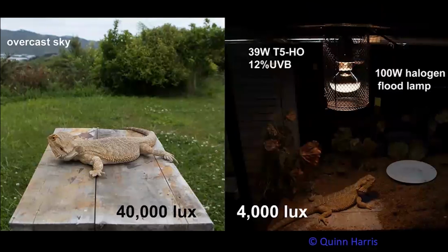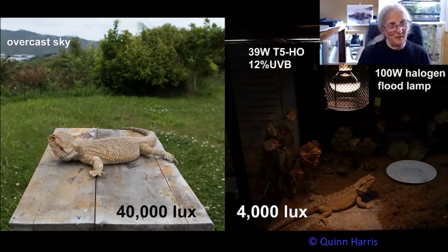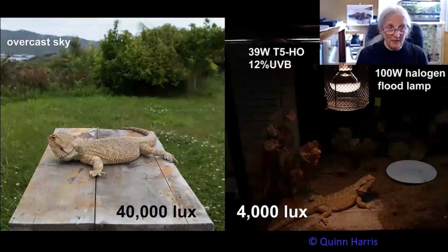This is Quinn Harris's little picture, which he puts up on the forums. It's absolutely wonderful. He went outside with his camera and took a photograph under an overcast sky and also measured the lux, and he got 40,000 lux. He then didn't change the camera settings, he left them exactly the same. And he also measured the lux in his vivarium for his beardie, and it was 4,000 lux. When he compared the photographs, he went, oh my gosh, it's really dim in there. It looks like nighttime almost.